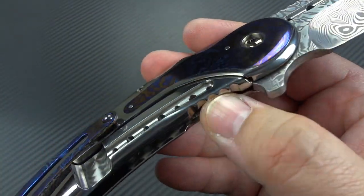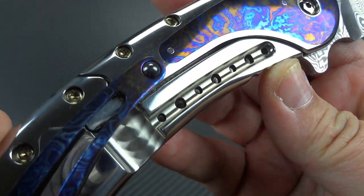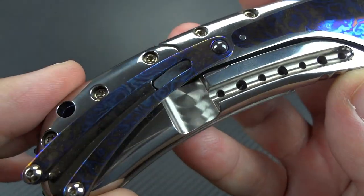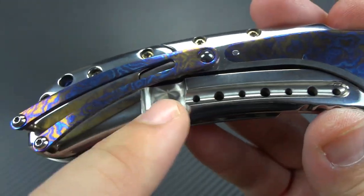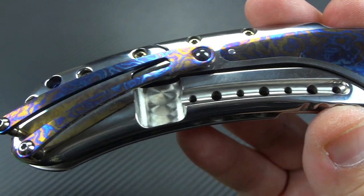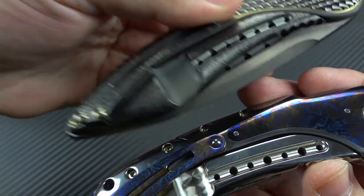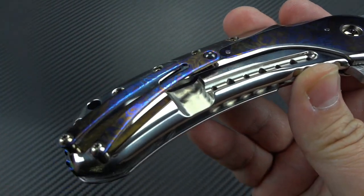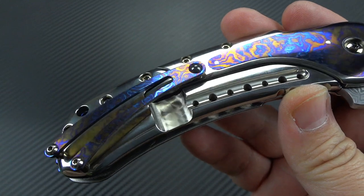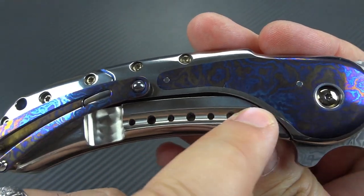The same level of attention and detail is on everything. It's on the lock bar. Look at this. Look at the jeweling he's done in the lock bar relief cut. That doesn't exist on any of the mid-tech knives. Here, I'll show you the Glimpse again. On a $1,500 knife, there are still things that cannot be done because you have to pay for that labor. Little details like this, polishing inside of this flute.